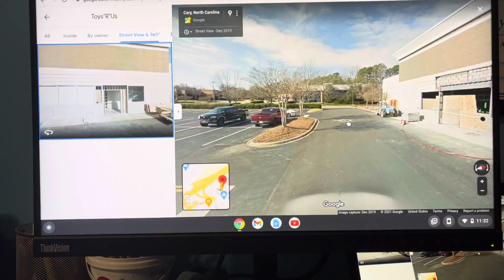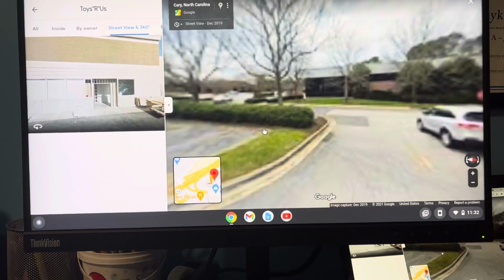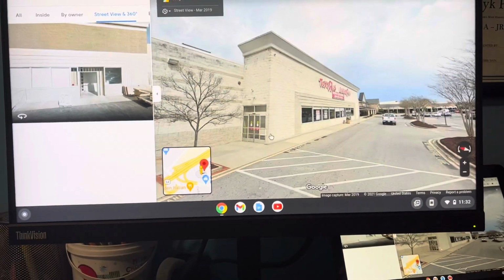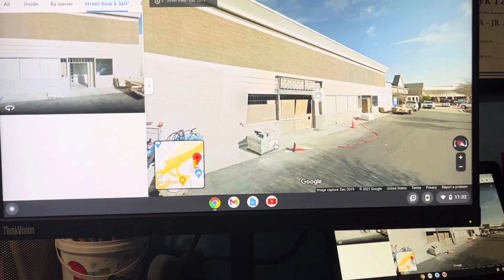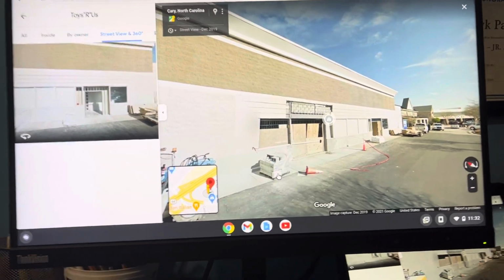Yes, I have not made videos in a little while, and I'm probably not going to make any new videos at a specific place, but today we are at the Cary Toys R Us, that sat vacant since June of 2018. Yeah, I got myself a monitor, I'm happy as hell.